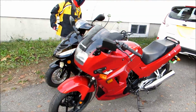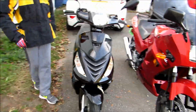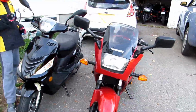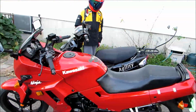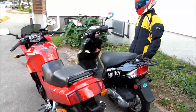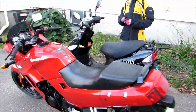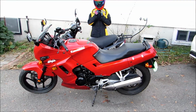Here is the Ninja 250 next to a 50cc Jonway Agility scooter. Well, for what it's worth, it's definitely bigger than the scooter. So don't think that this motorcycle is kind of like a scooter. No, it's a full-size motorcycle, but very user-friendly for lighter and shorter riders. Now what we are going to do is my son is going to help me to capture the Ninja 250 while it's in motion.